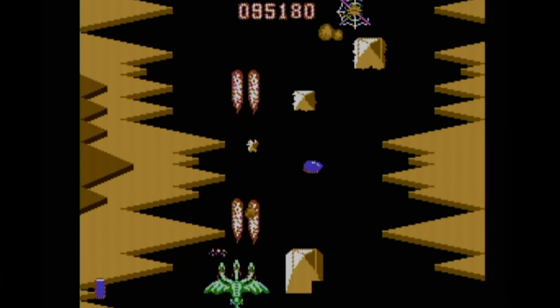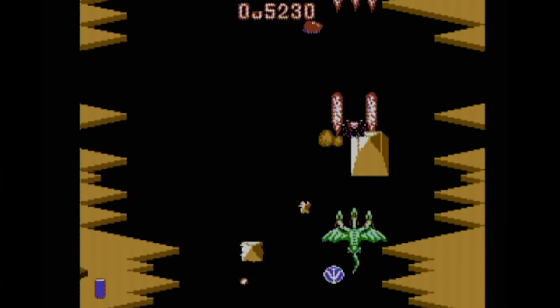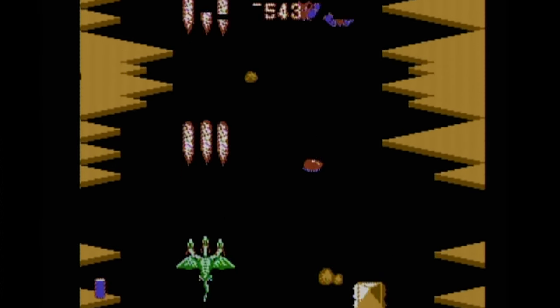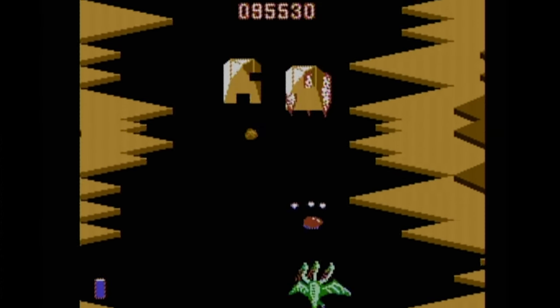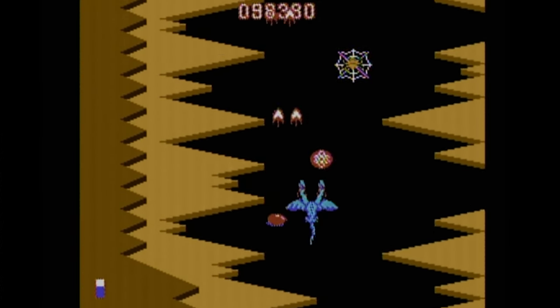Dragon Spirit. I love the animation on the dragon. It looks really nice, and this level makes me feel like I'm playing Vanguard, which is also nice. Who doesn't like Vanguard? The little thing on the bottom left, the blue bar, is my health meter. I'm a dragon, after all. I can withstand a couple shots.